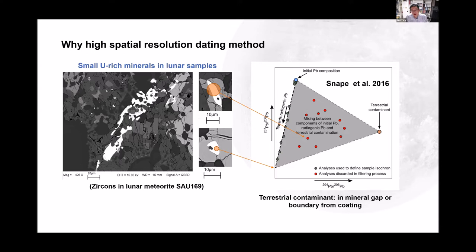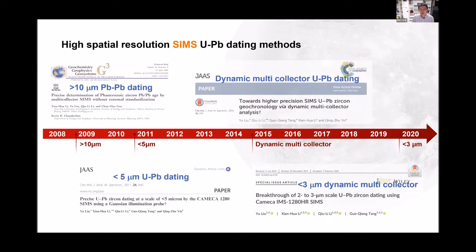If the resolution is high enough, the terrestrial lead from the mineral boundary and the initial lead from surrounding minerals can be avoided. So both precision and accuracy will be high. This is why we have continued to improve the spatial resolution of dating over the past 10 years. First we developed a method using SIMS. In 2009, our spatial resolution was 10 microns. In 2011, the illumination of the primary ion source of the SIMS was improved, so we got a higher resolution of 5 microns. Then we used a dynamic multi-collector to improve the spatial resolution to 3 microns in 2020.